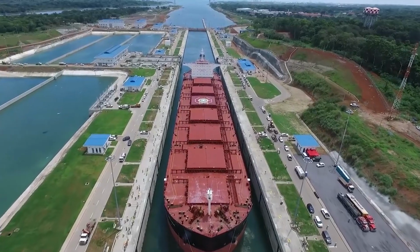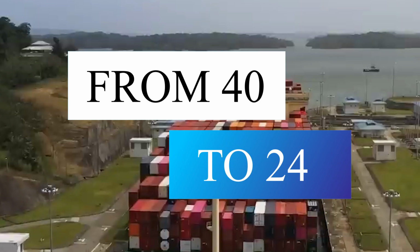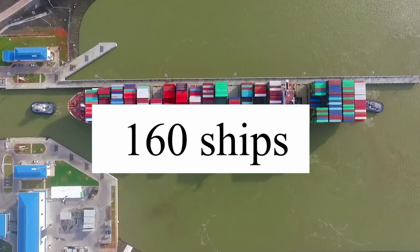The water level in the canal was so low that the number of ships being allowed to pass through it each day was reduced from 40 to 24, and in August, there was an unbelievable traffic jam of 160 ships queuing to pass through the canal.